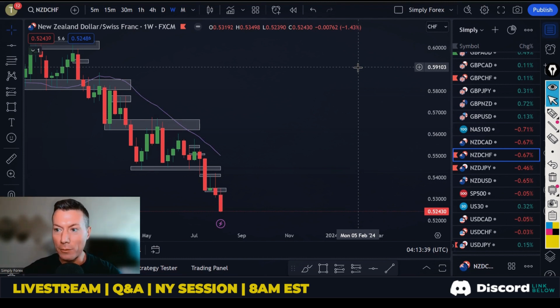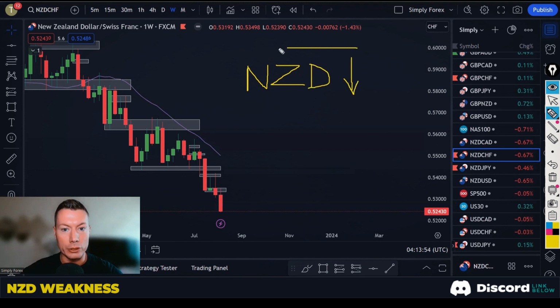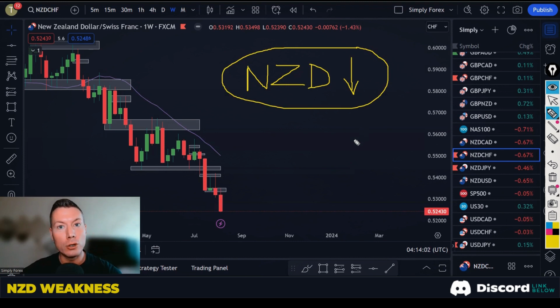Right, trades for Monday the 14th of August. It is all about New Zealand dollar, which is incredibly weak. I don't need anything else to tell me that apart from the charts. New Zealand dollar is crazy weak, but it's so weak that it's difficult to find a setup, if that makes sense. It's so overbought or oversold, and I'll show you what I mean. We're going to look at a couple of examples. So this is what we're looking at today, New Zealand dollar weakness.